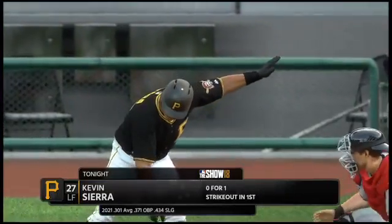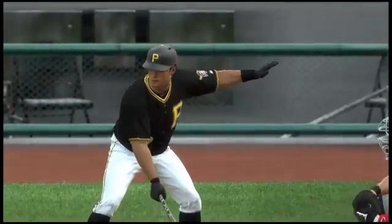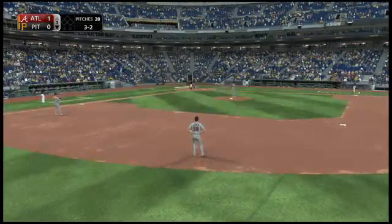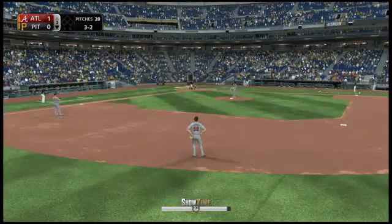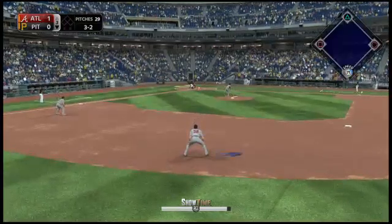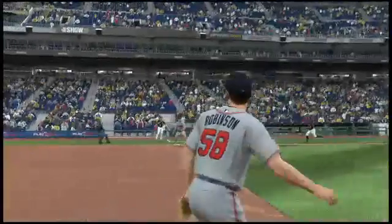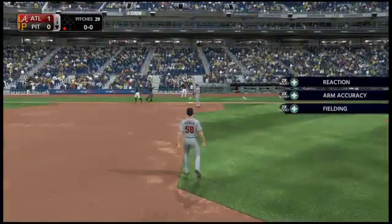Leading off the inning, Kevin Sierra, as they'll look to get something going here and even this game up. Kevin Sierra. Up the middle. Throw on to first in time, one away.